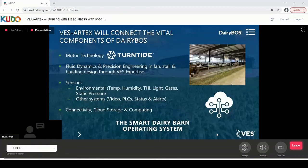And then finally, we want this in a place where it's easily accessible to the farmer, remotely or on farm. So we want this to be in a cloud so you can view your barn wherever you are in the world. And we can as well.